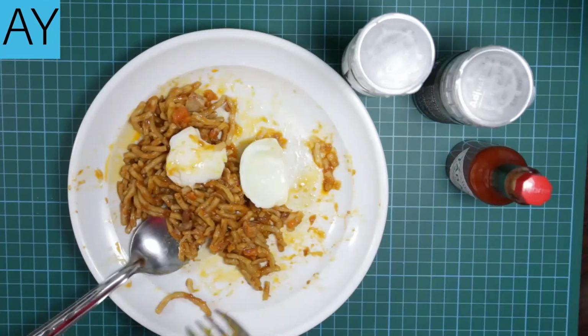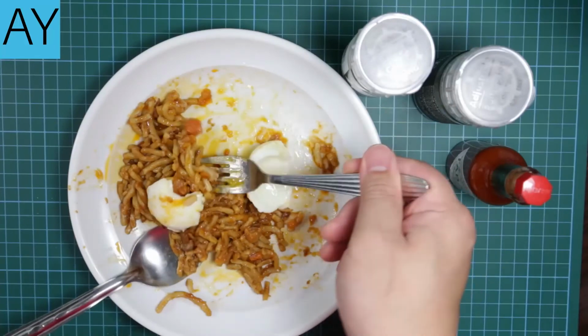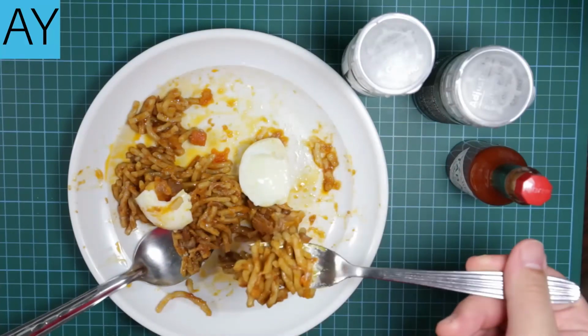One thing I noticed about the chicken flakes here, it's less processed than the fried rice. The fibers of the meat are more pronounced here.